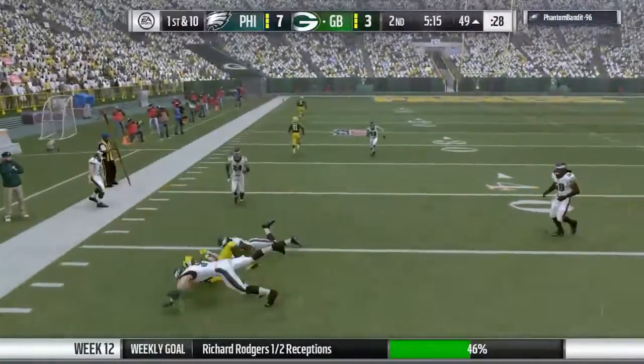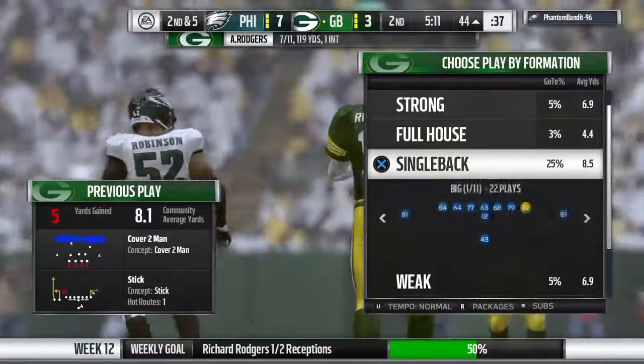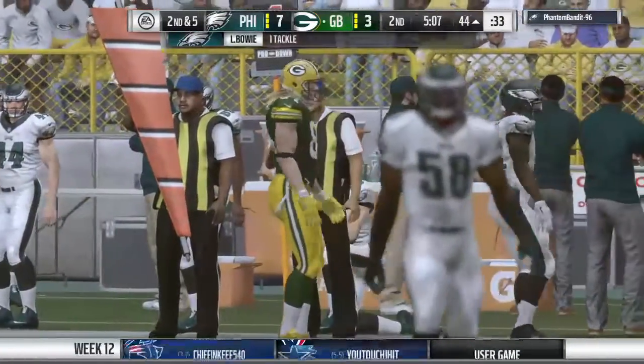Those Lions fans, they just don't like you right now if they heard that. I didn't mean to bring it up, to pull the Band-Aid off the wound there. I was just trying to praise Richard Rodgers. Yeah, they're going to be mad at me.